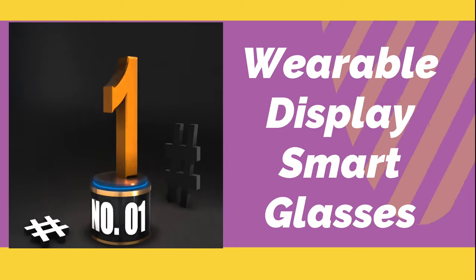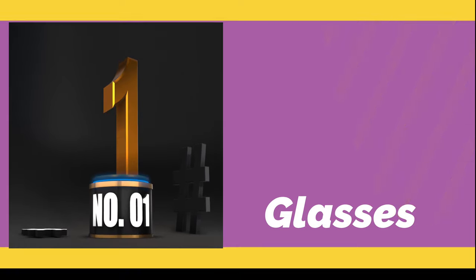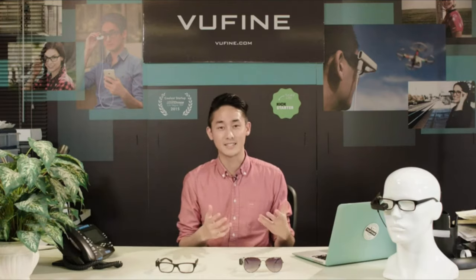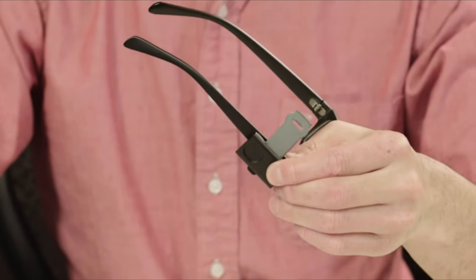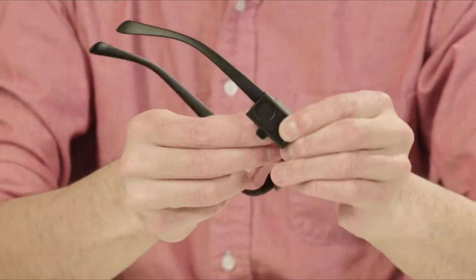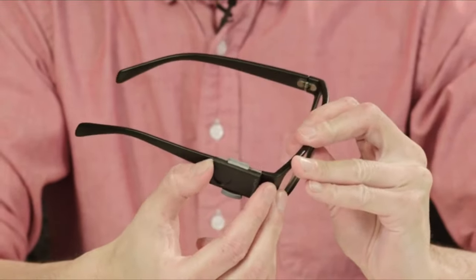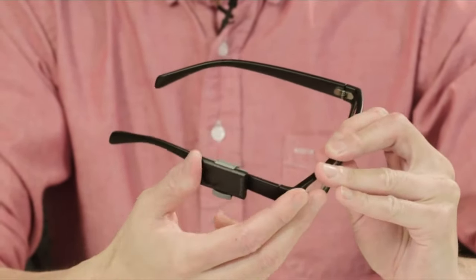Number 1. Wearable Display Smart Glasses. With ViewFind, we wanted to create a device that worked with a wide variety of pre-existing glasses, and depending on the thickness of the frames, you have two options. For most glasses, you simply wrap the docking station around the right arm of your glasses. Keep in mind that this is your first point of adjustability with ViewFind. You can position the device closer or further away from your eye.